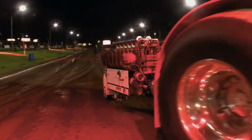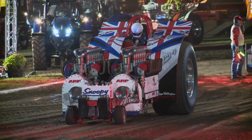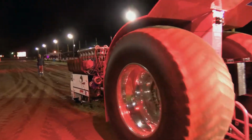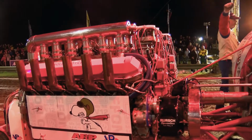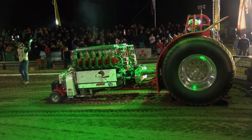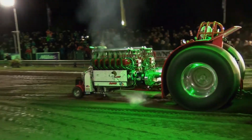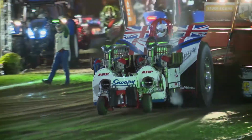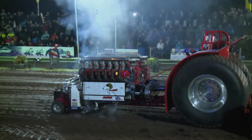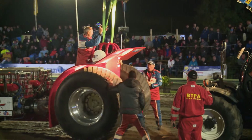Well, the next machine now is Snoopy 4, driven by Kevin Whittingham. This newer machine is running on methanol and putting out something like 9,000 brake horsepower. What an amazing looking machine. Ooh, that's not sounding so clean there though. Oh, but something's let go big time there. Oh dear. Well, he's pulled up short at 70.1 metres.